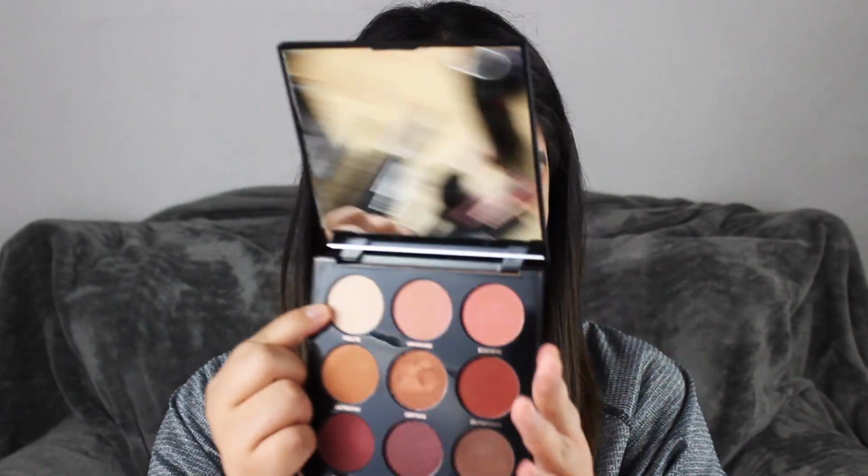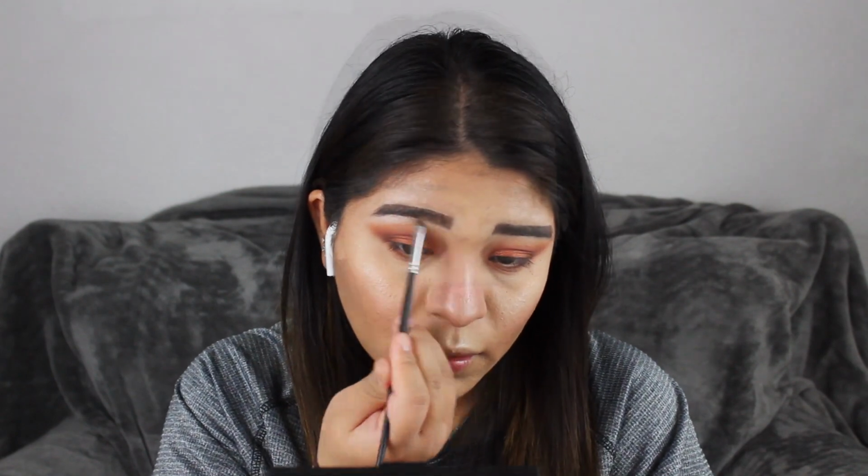And then I'm going to grab some of Polite, which is this white one. And I'm just going to highlight my eyebrow bone with it. I'm going to go ahead and do mascara, eyeliner, and eyelashes off camera. But I'll be right back.